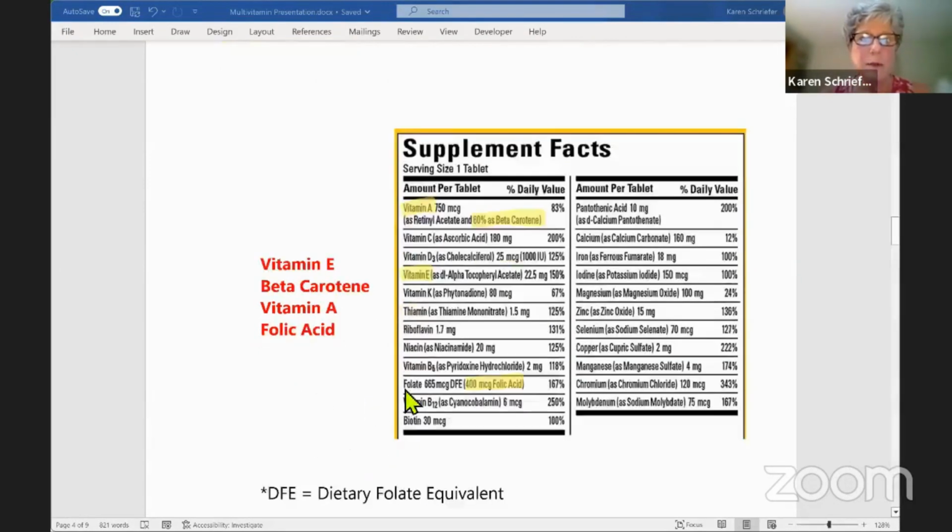The first multivitamin has all 4 of them. It has vitamin A, and as part of the vitamin A, beta carotene, the vitamin E, and then it says 400 micrograms or mcg of folic acid. Right next to that, it says folate 865 DFE. So this leads you to think there's real natural folate.